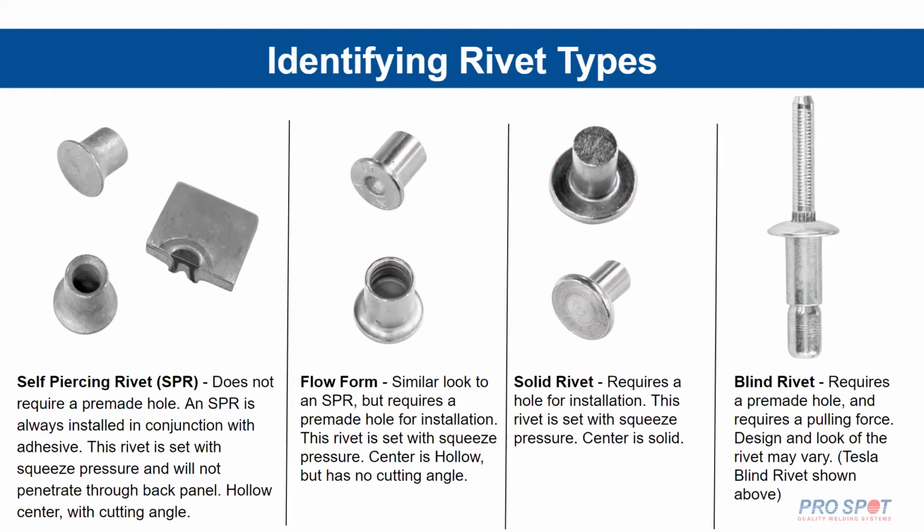The last rivet that we're going to talk about is a blind rivet. For the example there, that is one of the most popular Tesla blind rivets. The Ford blind rivet looks pretty similar, but with a little shorter base. And blind rivets can vary in size and shape, so it's important to know that not just any blind rivet is okay. Once again, take a look at those repair procedures and make sure that you're using the correct part number.